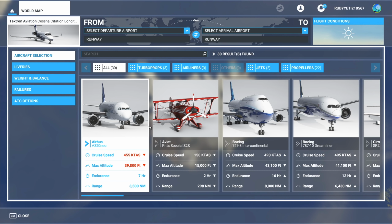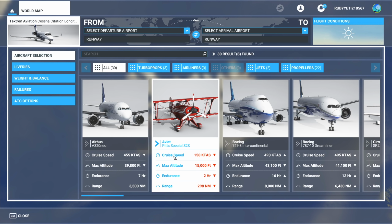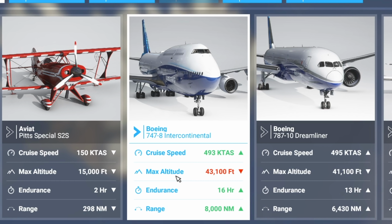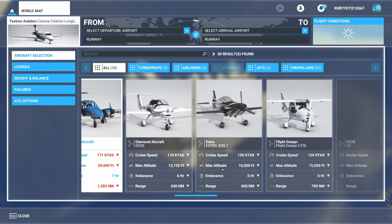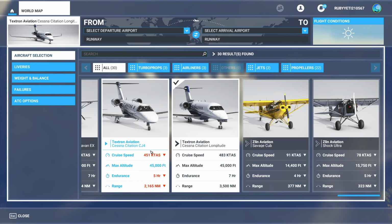For this video, it is important to pick the proper plane. We've got planes like the A320neo that can fly at a maximum altitude of 39,000 feet. That seems very much weak, of course. The Pitts Special only has 15,000 feet of max altitude. We don't want all that. We want to fly as high as possible. The 747-8 seems like a good option, doesn't it? At 43,000 feet of max altitude. But no, there's actually a whole other plane that can fly even higher. And very much surprisingly, that is the Cessna Citation Longitude, or the CJ4.